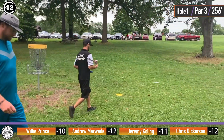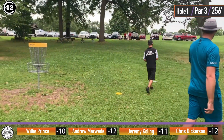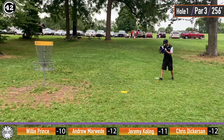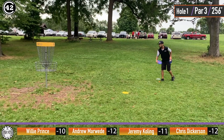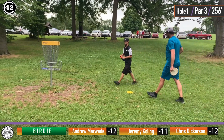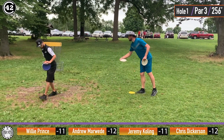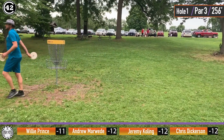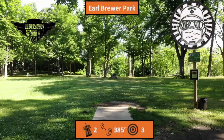And Andrew Marwede just sticking that mini in his back pocket. I hope it doesn't crumble in there. Is he using a cookie again? To mark his discs? I don't think he used it right there, but that'd be pretty funny. That blew me away when he did that at Smuggler's Notch. And we're off to a good start with the star frame.